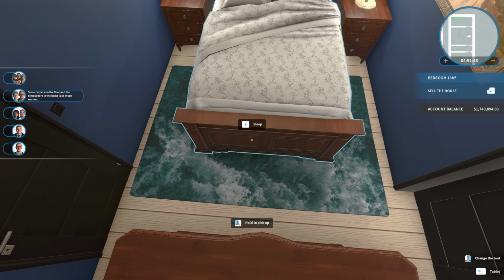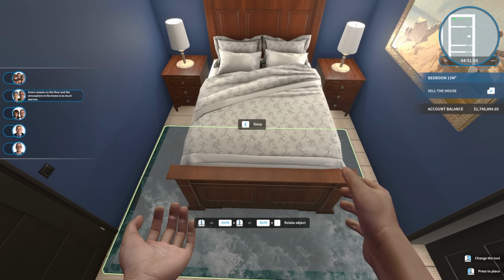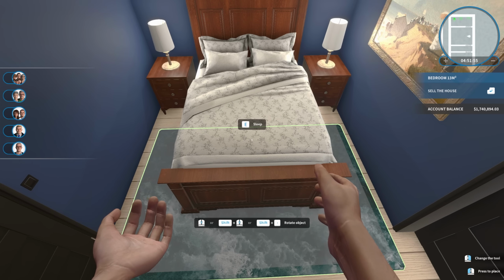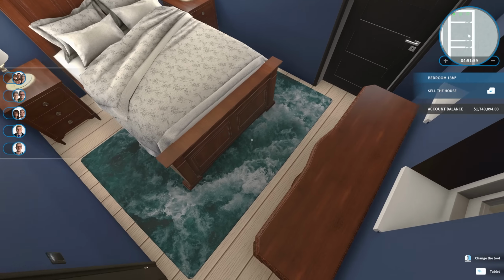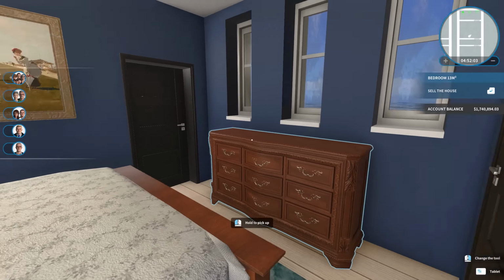It's very ocean-y. I think it needs to move just a tiny bit that way, though. Yeah, that's a little better. There we go. So, yeah, and then just a rug. But this is one of the bedrooms, and I think it works out great.